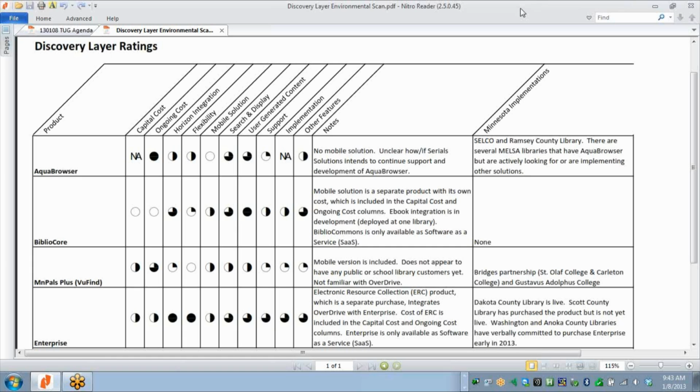When we went to AquaBrowser, we had a ginormous committee. And it met a lot. And there were a lot of meetings, and there was a lot of overhead associated with that. A lot of paper got printed and then thrown away 2 hours later. I don't know that we're going to take quite that same approach. We're going to be talking about it with the ILS Operations and Technology Policy Joint Committee in their January meeting to kind of get some feelings from them about how they want to proceed with this.